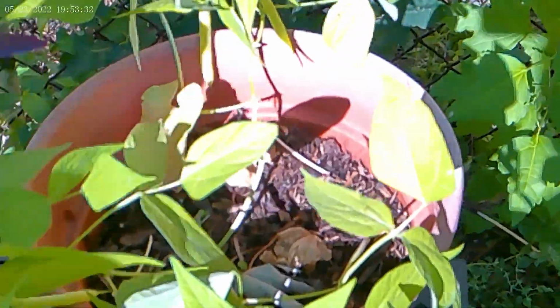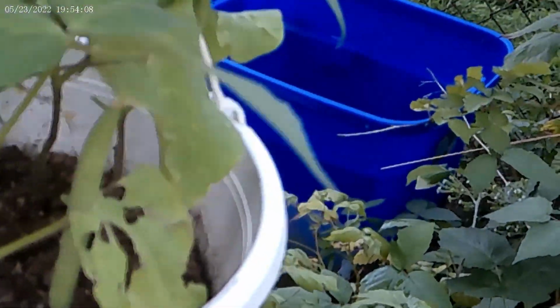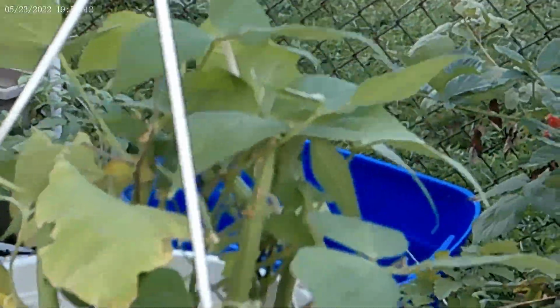Got some yellow beans. Yellow beans coming, they're almost ready to be harvested. Yep, we got green beans coming. They'll soon be harvested.